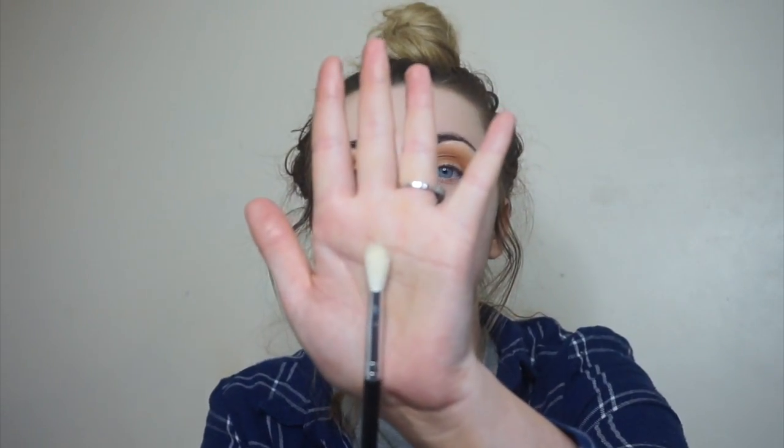This is a more smaller brush. This is a more so tapered blender brush. This brush is perfect for picking up product and blending it through your crease area because it's a little bit of a tapered sort of dome shape to the brush. It's perfect for getting right into your crease and blending those shadows out.